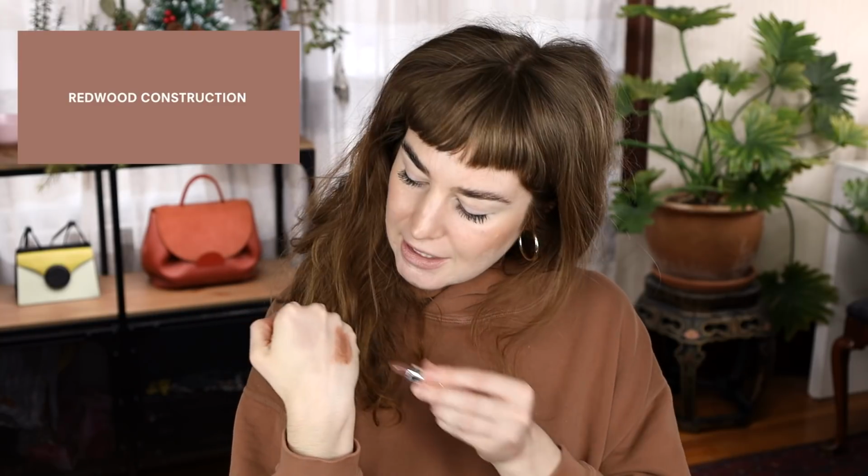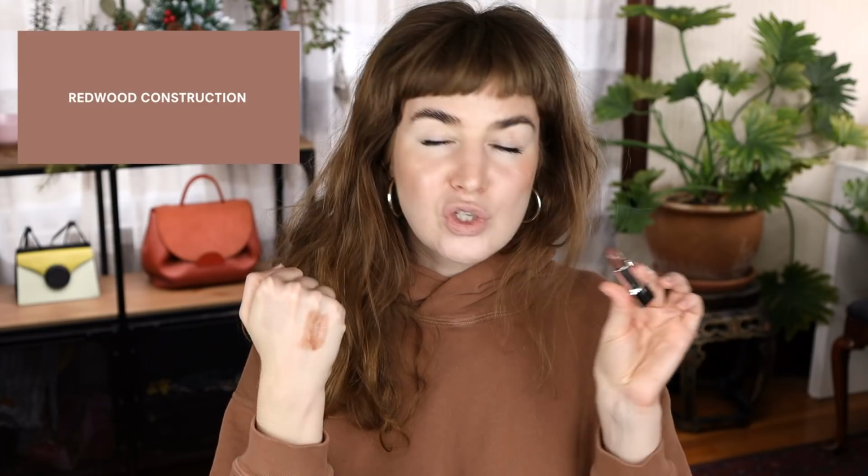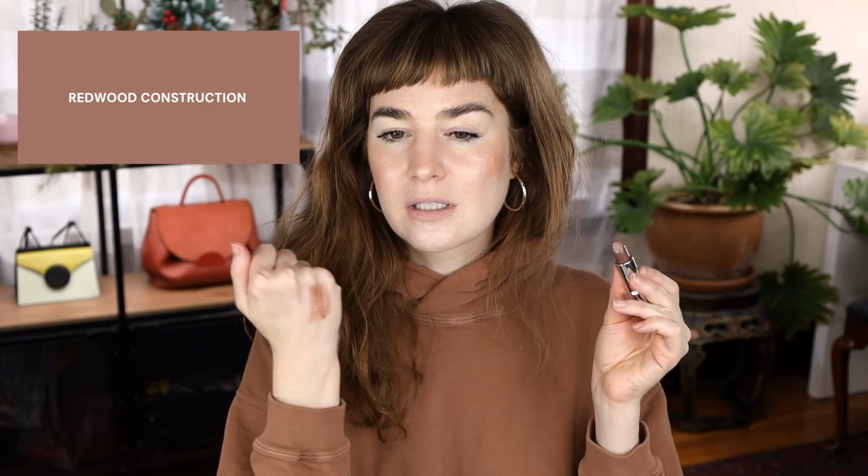This is the sheer. Oh yeah, I'm excited about this. And yeah, it is looking lighter and definitely more pale and kind of more brown in the swatch. I'm sure that this is one where the bullet looks a little bit different than the application because of the formula. I think it's mixed a little bit with, I mean, not that this looks bad. This is amazing. This is like the perfect my lips, but better.